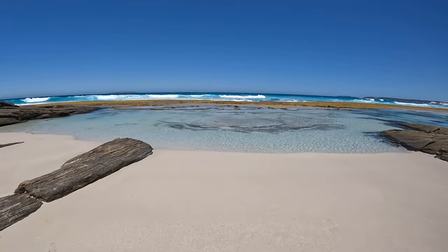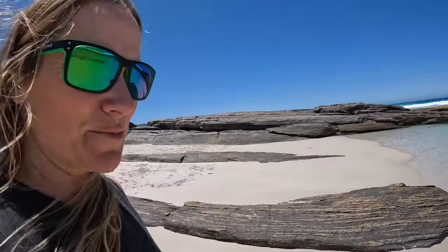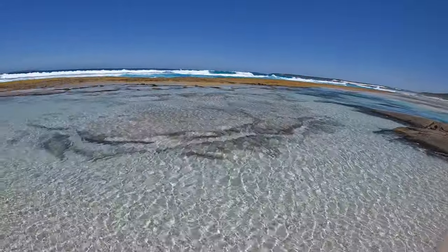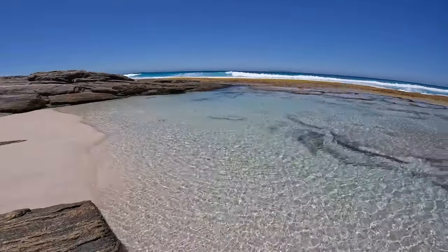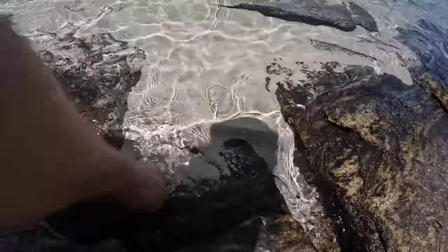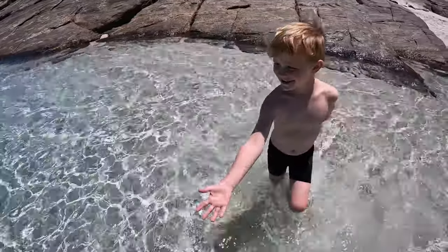This is the best I've seen yet. It's like wicked little swimming pools for the kids and me. That's cool. It's like crazy surf over the back of the reef and then just these heaps calm little lagoon pools. Oh, it's not too bad. Yeah. Is it cold? That's the best.